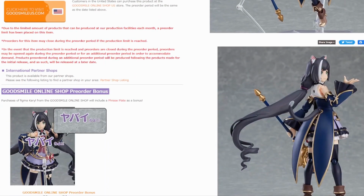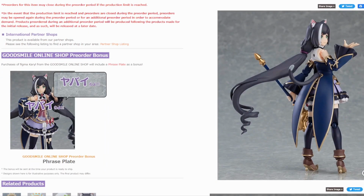If you pre-order her through the Good Smile site, you get an additional small acrylic plate that says like, ya buy, but for me, it's gonna be no buy.